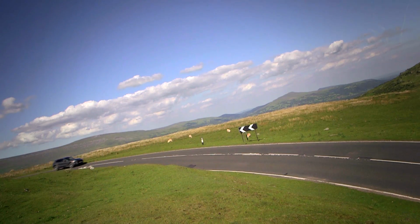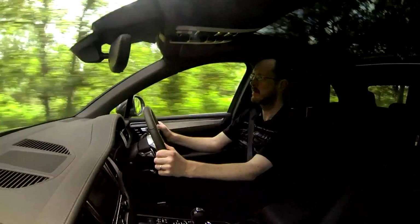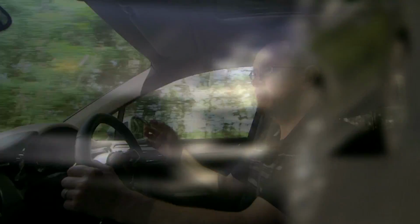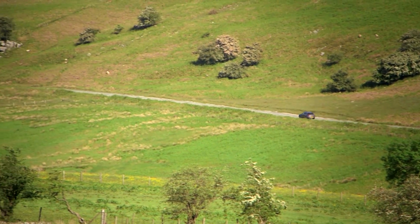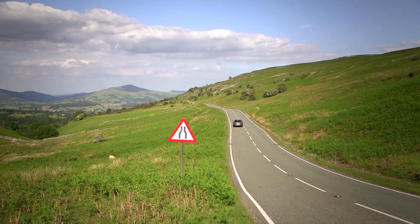If you then add the optional air suspension, things get better still. Not only does it make the handling sharper, it makes the ride more comfortable too, well, as long as you steer clear of some of the really big optional wheels and tyres, that is. Overall, it's astonishing that a car as big as this can be so sporty and yet so comfortable.